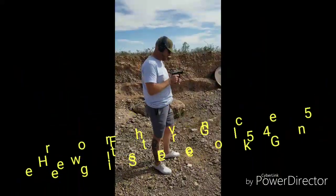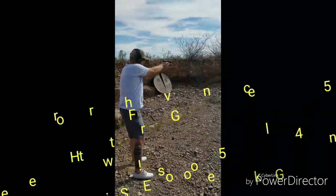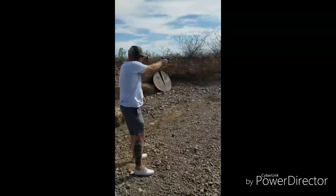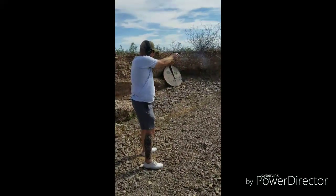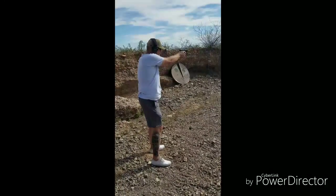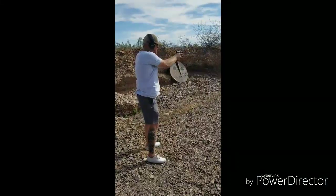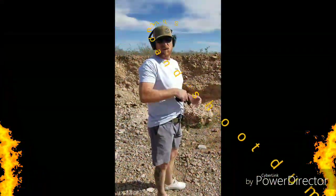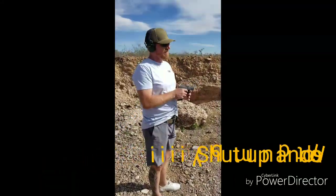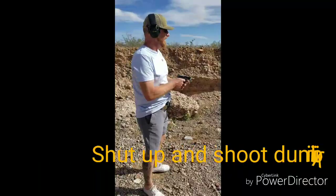First ever shot with my Glock 45. Shoots good. So the wind started to pick up, so we're just going to start blasting and really maybe film a little bit, but we're not going to do much talking.